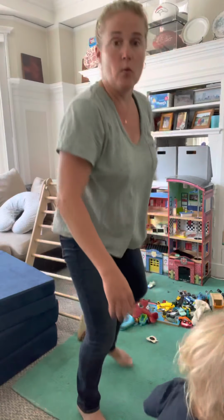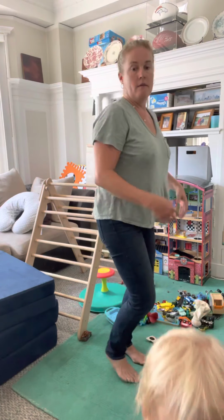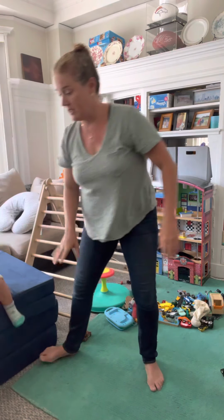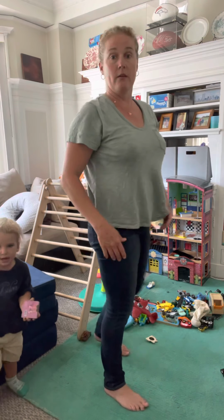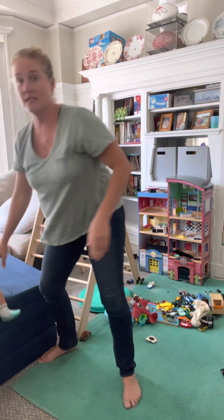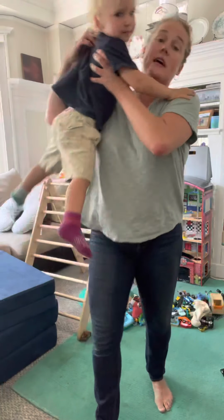So now let's not do this. Think about walking on your toes versus walking, here, you sit right here. No. Okay, well then you can't touch the camera. Walking regular. We're not touching this baby. Okay, I'm gonna hold you then.